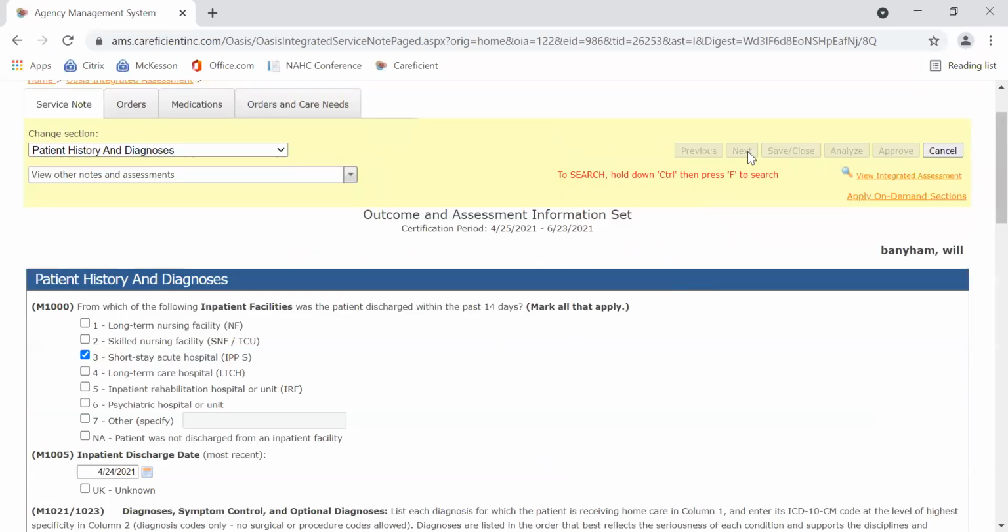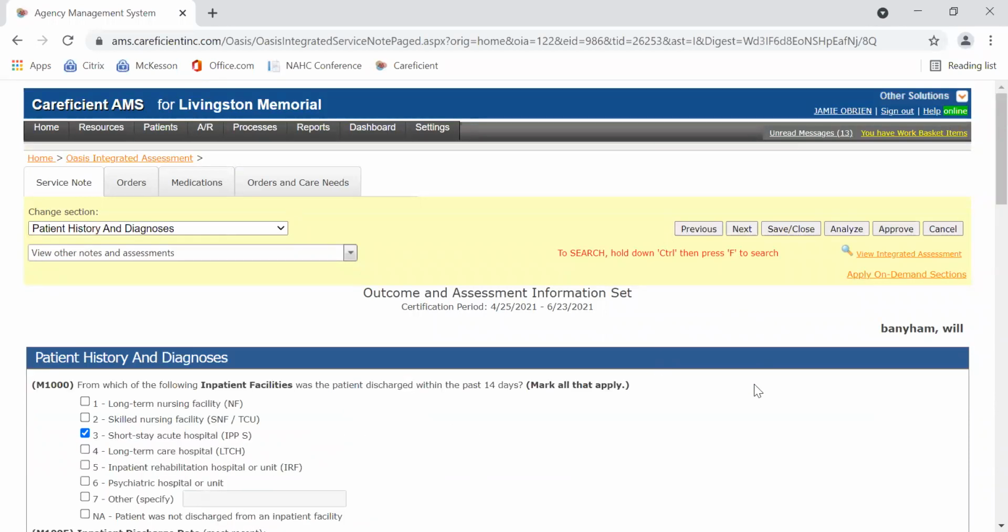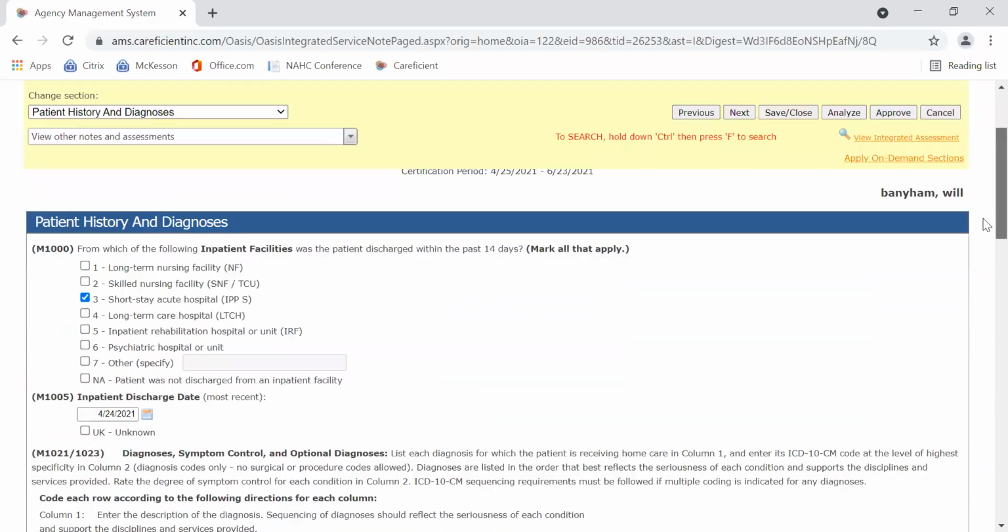Why did I go backwards? Sorry about that. I'm going to show you it, but since we're here, I'll show you this section first since I'm already here.